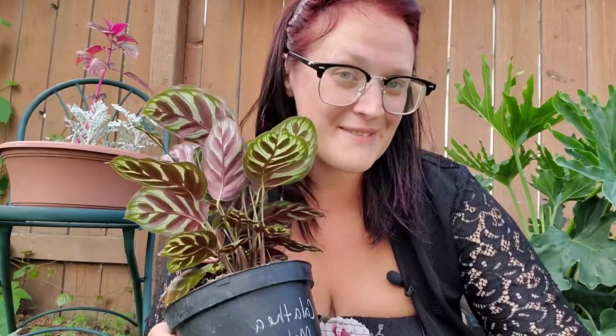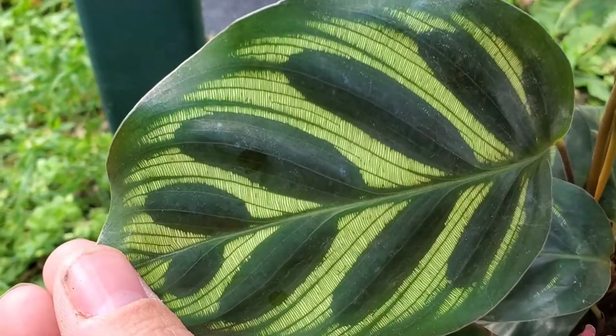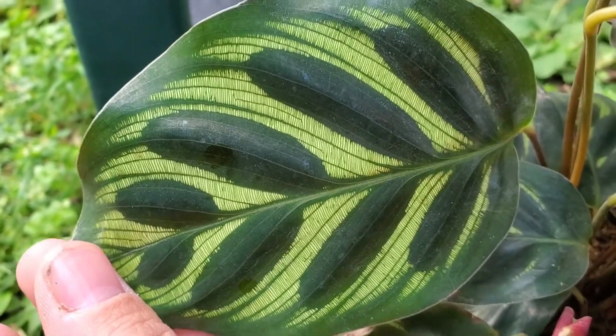So the next one that I'm going to talk about is a Calathea. I'm not even going to attempt to pronounce this guy, but I think a more common name for this one is the peacock Calathea. But you guys, I've always wanted this one, but then when I looked closely at the leaves on this Calathea, I died. So as you can see, the leaves on this plant are absolutely stunning.